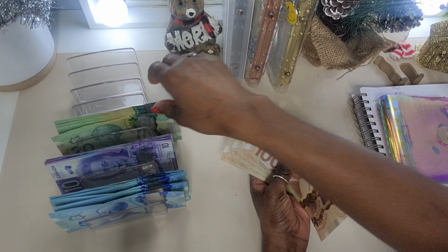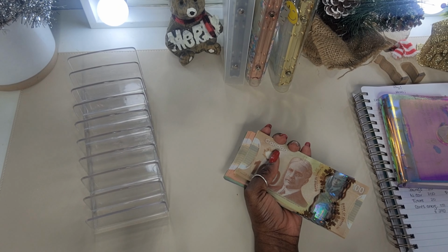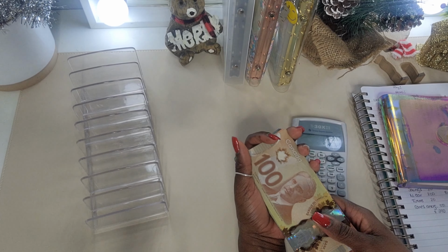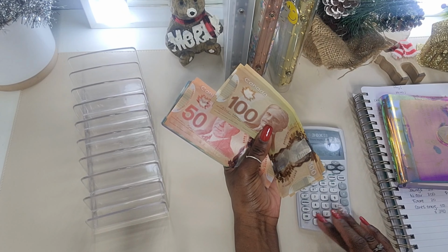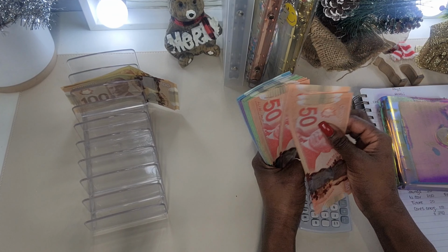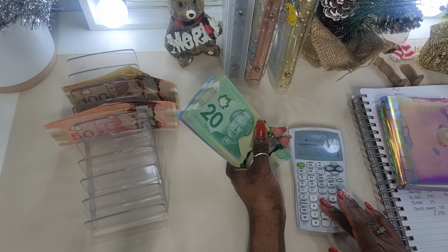I don't have my calculator out, and I probably should just because it's such a large amount. Let me go ahead and get my calculator. So we have 100, 200, 300, 400, 500, 550.